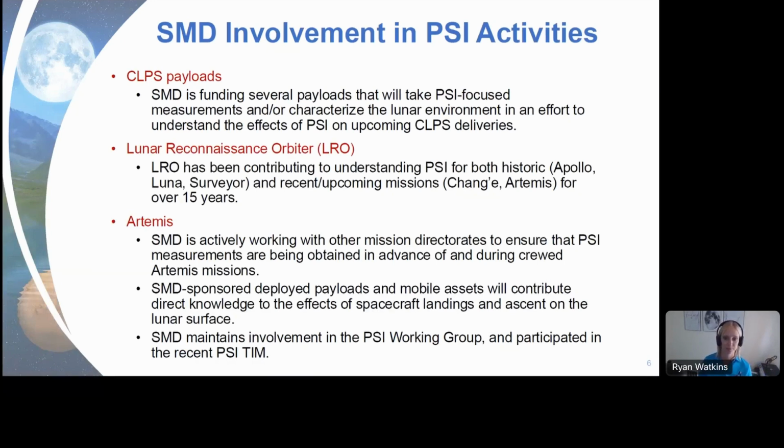the effects of PSI. Noah just had a great presentation on how LRO has been contributing to understanding PSI, not only for our historic landings, so Apollo, Luna, and Surveyor, but recent and upcoming missions, so Chang'e and Artemis, for example. And then finally, our Artemis activities, we're actively working with other mission directorates to ensure that PSI measurements are being obtained both in advance of and during crewed Artemis missions.